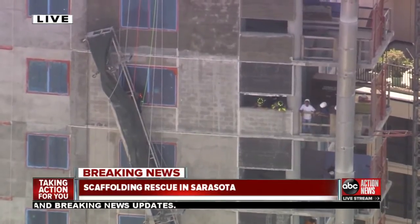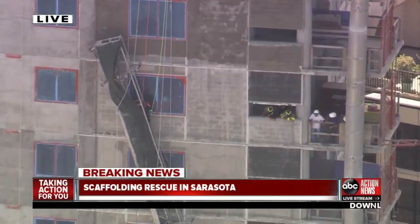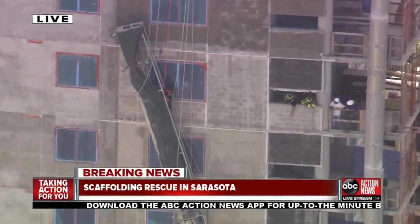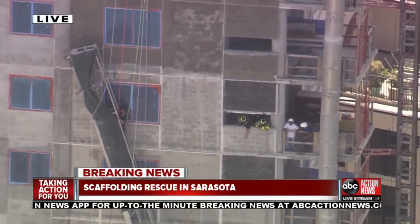A worker is stuck in some scaffolding, and the rescue attempt is going on right now. This is 9, maybe 10 stories up. Again, this is a new condo building that's being constructed on Palm Avenue. There are some road closures. Gulfstream Avenue closed from the 700 block north to Main Street.